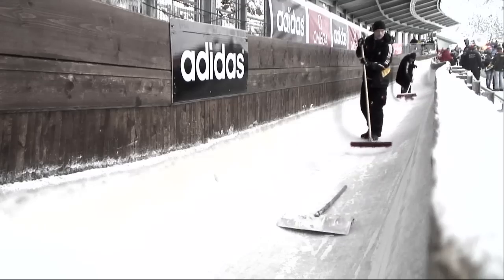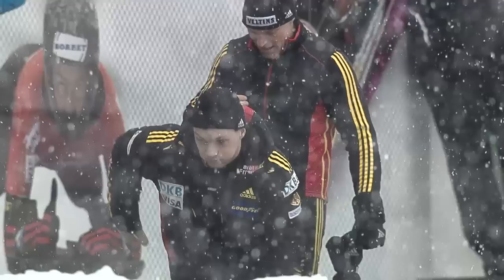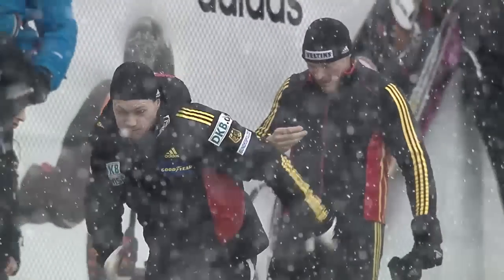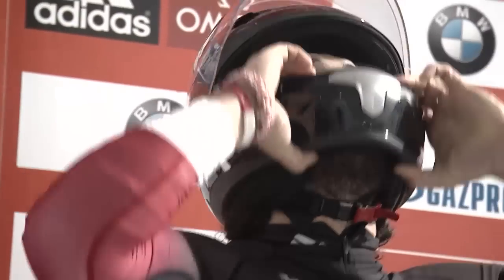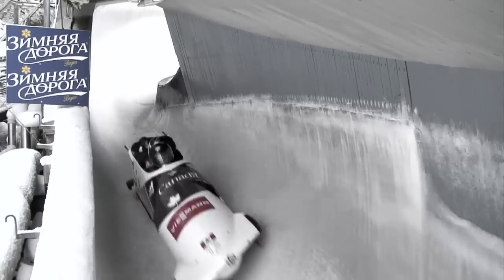Well, that's it from the first of our two heats. Four-man bobsleigh season finale here in Königssee in Bavaria. Join John Morgan and me, Martin Haven, for the second heat coming up shortly, live from Königssee.